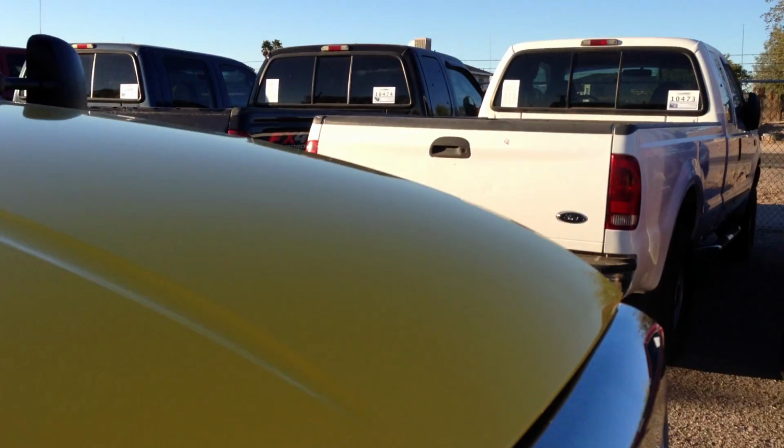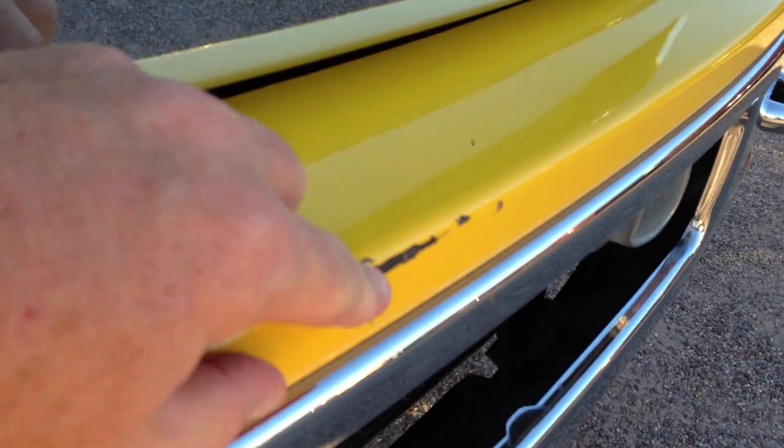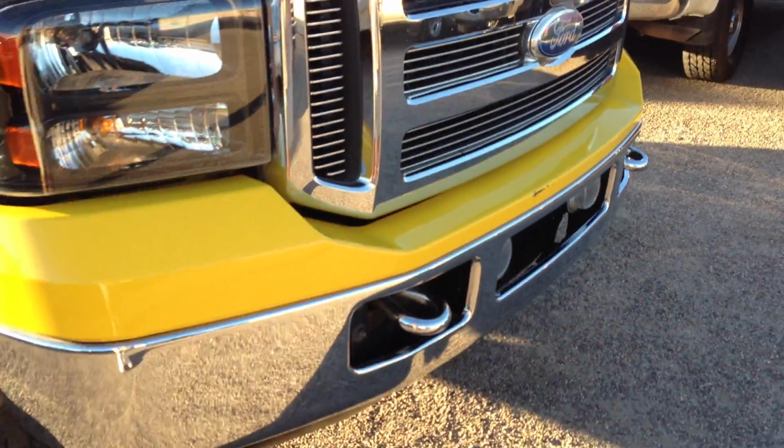And you've got some minor rock chips on the hood. Nothing major. It's a very pretty truck for the miles. It's above average in condition. That's a little wax that can come off in detail. A little touch-up paint would have been a good idea there.